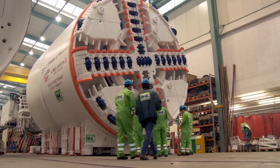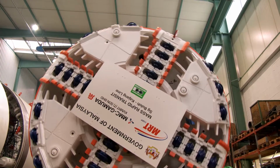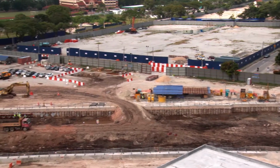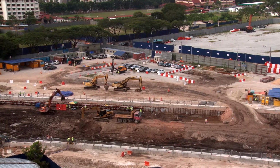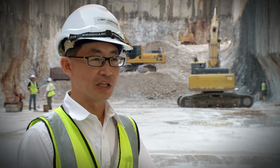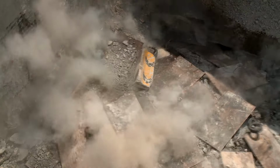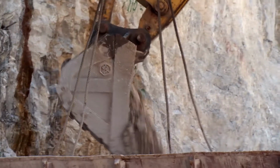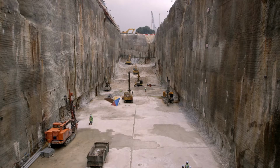But before the TBM can mine, its launching site needs to be prepared first. At Cochrane, a 30-meter deep shaft was constructed for 4 variable density TBMs to launch. The timely readiness of the shaft for TBM to launch is very critical. We have chosen controlled blasting, which we will use to break down and loosen the rock, and from there we will excavate 30 meters below ground.